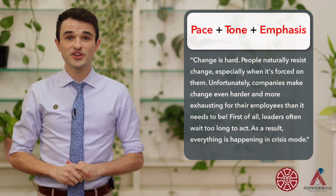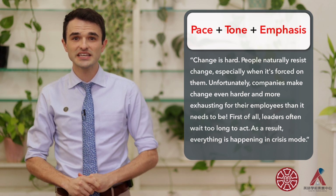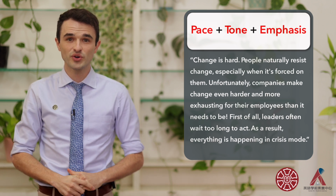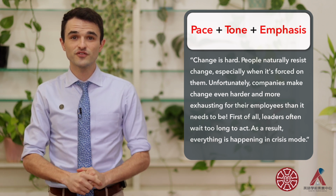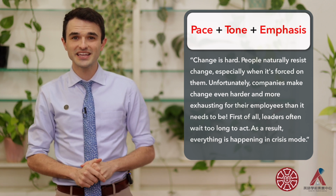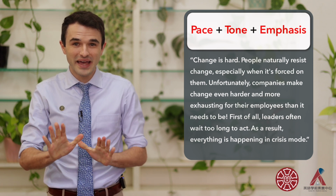Change is hard. People naturally resist change, especially when it's forced on them. Unfortunately, companies make change even harder and more exhausting for their employees than it needs to be. First of all, leaders often wait too long to act. As a result, everything is happening in crisis mode. Right? Bad.